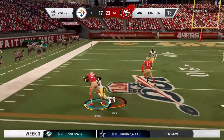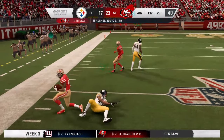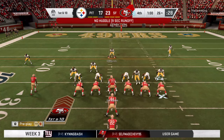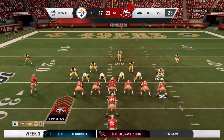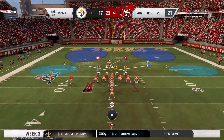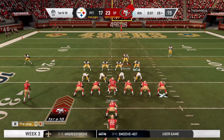Good block, and he works it past the 30, almost to the 25. It's a first down on a gain of 10. And that's the type of run that they're looking for, because they'll need to continue to rely on him to move the sticks in this tight game in order to preserve this lead.